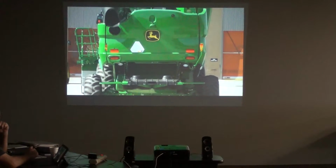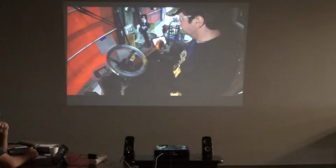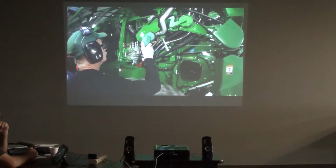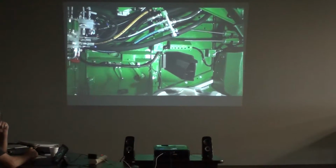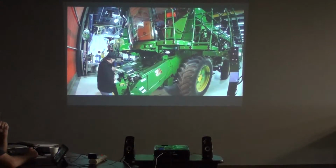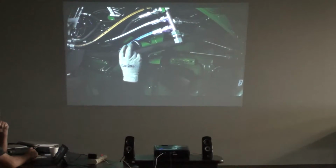Once the combine has run on the test track and all systems have been tested, it goes to the firewall where each and every machine is inspected post-operation, with focus given to top customer needs. It is at this stage that all finishing touches are complete before the combine leaves our facility.